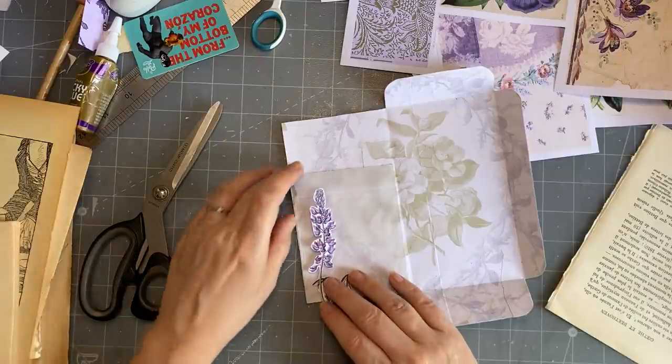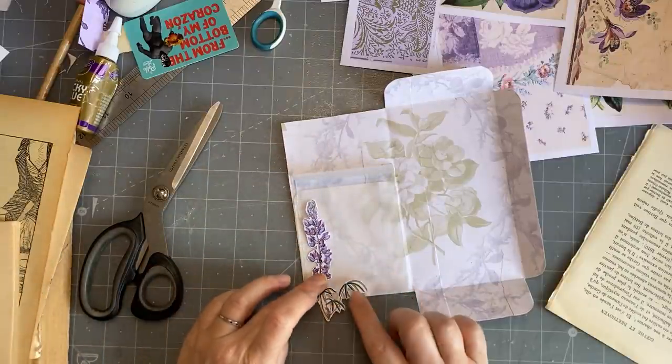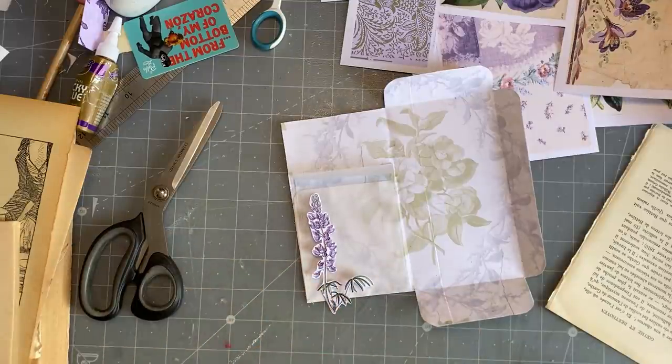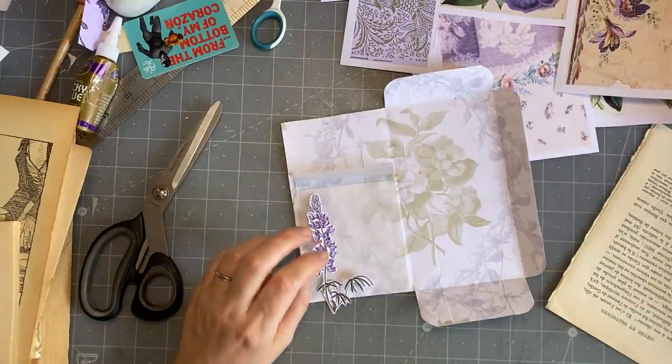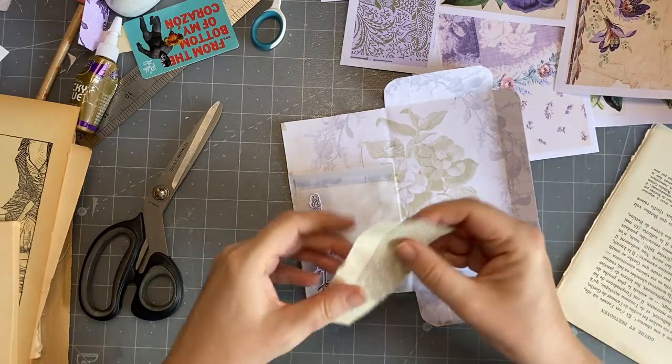So now that's too tall. But I'm going to snip off the bottom, but I would like to keep that bit. And the other thing I'd like to add, feeling hot, is just a little bit of old book page, I think would be a nice contrast behind it.